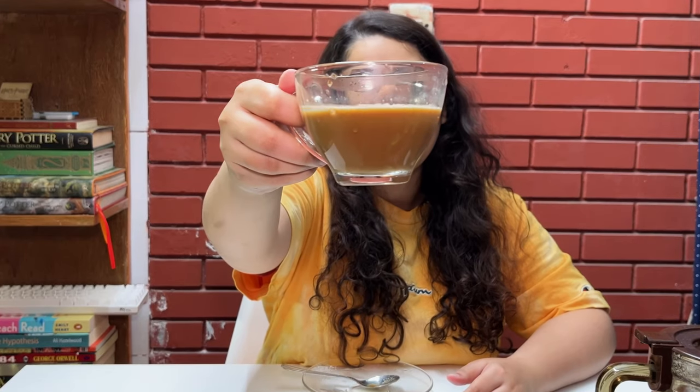Okay, this is significantly darker than... Maybe they added brown sugar, maybe that's why it's brown coffee. This is significantly brown. Brown coffee by Coffee Co.